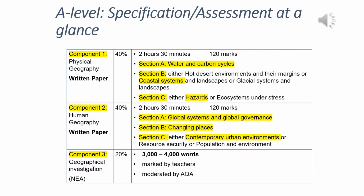Finally, component three, I mentioned an NEA a little while ago. That stands for non-examined assessment, which is essentially a piece of coursework. Now, this coursework comes in the form of a geographical investigation, very similar to a dissertation, actually, for those of you that may know somebody who has been to or is studying at university. It's a 3,000 to 4,000 word geographical investigation that you decide upon in terms of topic and title.